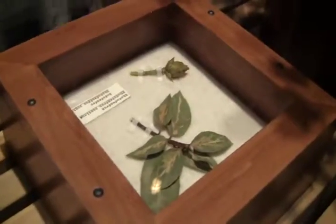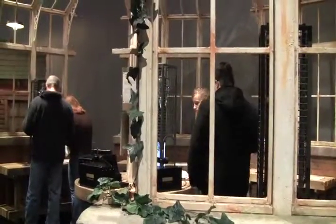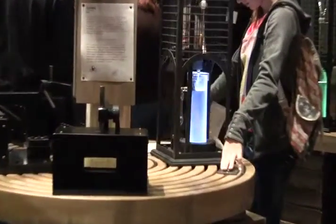Because there was a seed pod found at the scene. And so they are doing some different experiments with chemicals and trying to decide what that seed pod was found in that scene.